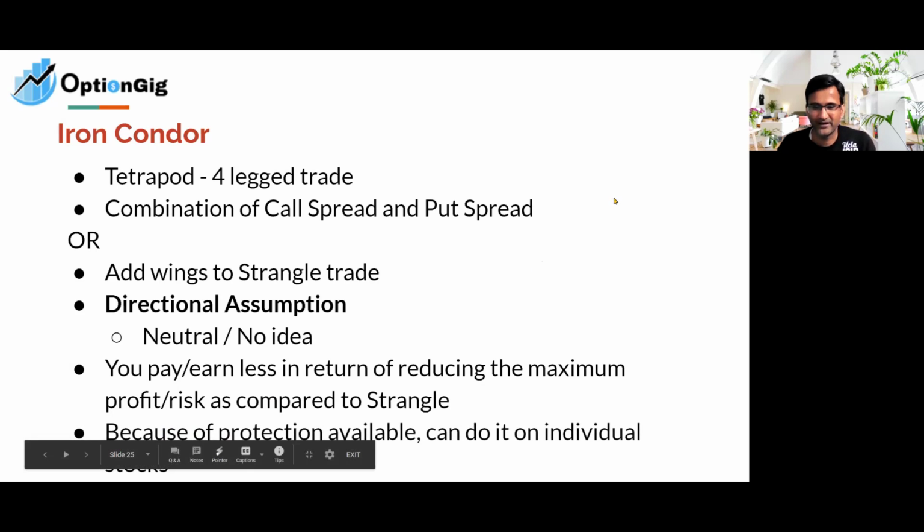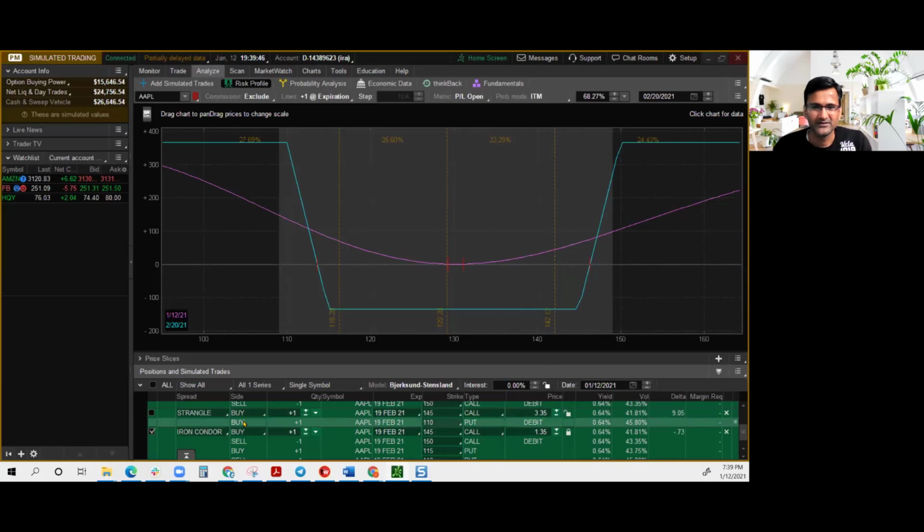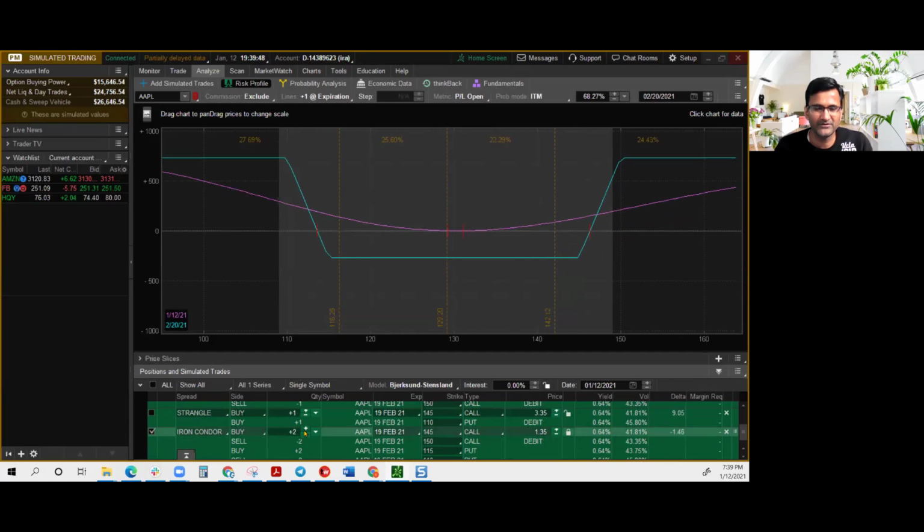Because the protection is available, you may do it on individual stocks. You can do it even if the protection is not available, but I suggest you don't do it. But now you have protection available, so you may do this on individual stocks.